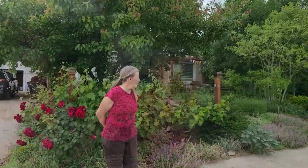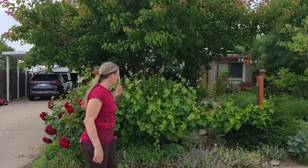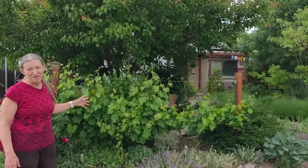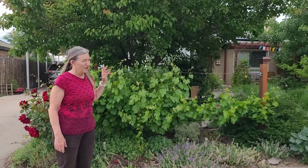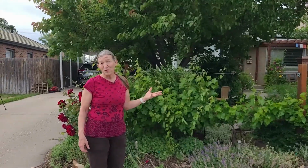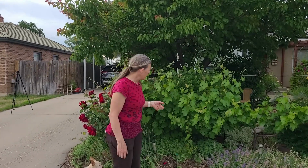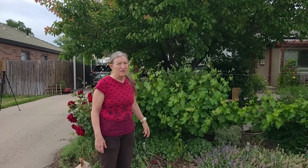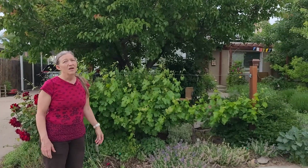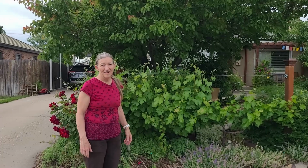So let's get started. These are wine grapes. Actually, I've got red wine grapes, a Cabernet Franc grape, and then I've got a Riesling grape, which is a white wine grape. They're both really good as table grapes. I picked grapes that would do well in this climate, and these are probably about 7 years old. And wow, so you can grow grapes in the front yard and have them look beautiful and have them be productive.